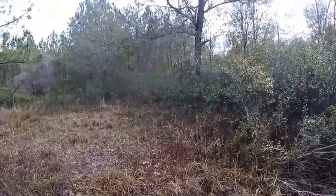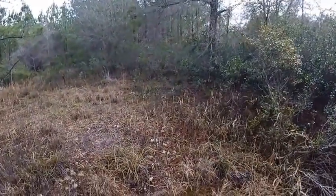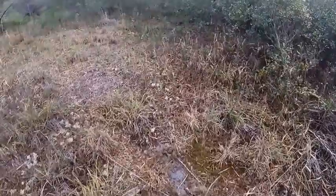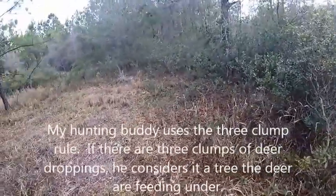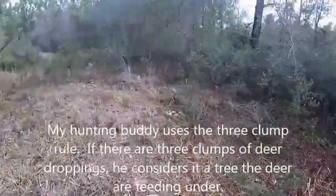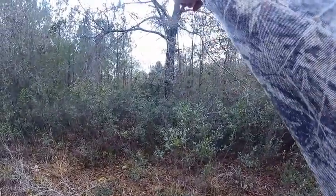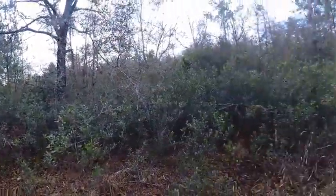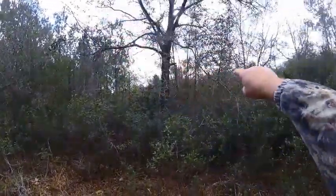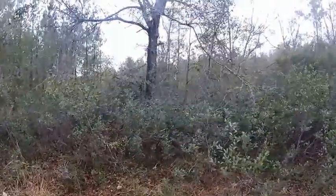And a lot of times the easiest way to do that, and I got a buddy of mine that told me this, you look on the ground, you see a lot of tracks, they're moving through there, but if you see droppings, that means they're standing and they're feeding. And what he likes to do and what I like to do is, when I find an oak tree that the deer are actually stopping and feeding under, I'm going to try to get either a lock-on or a ladder right up there in the middle. Because you figure the drip line is going to be right there. If they're feeding right here, that's 10 steps. There's your shot right there.